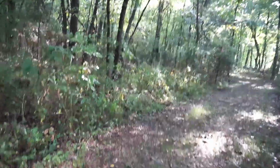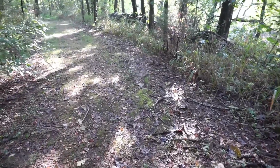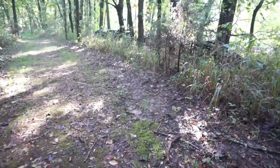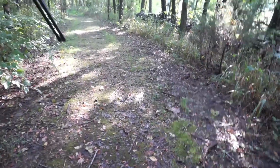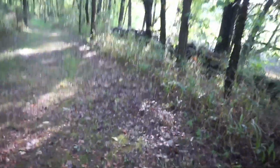You can't really see it on the camera, but there's one I'm breaking with my tripod. And here's one, if you can see it, it's very faint right there. Built kind of low. Not sure what kind of spiders these are. Clearly no one had been on this path for a while.